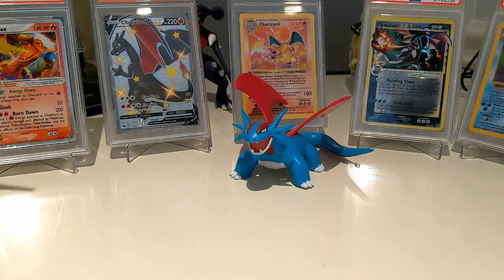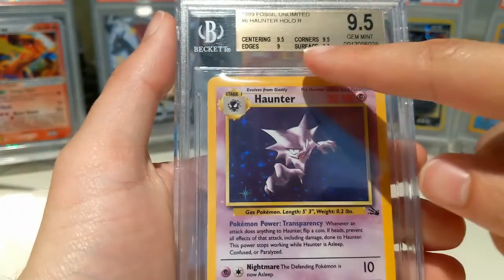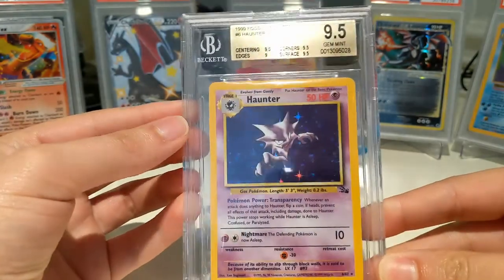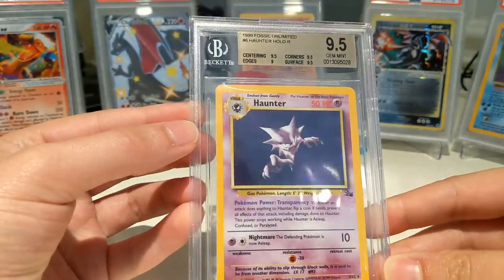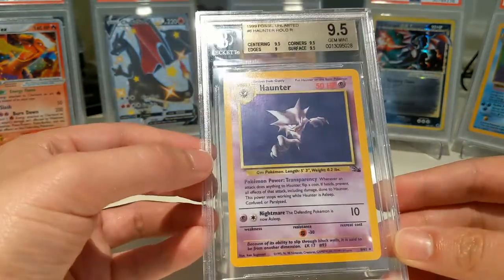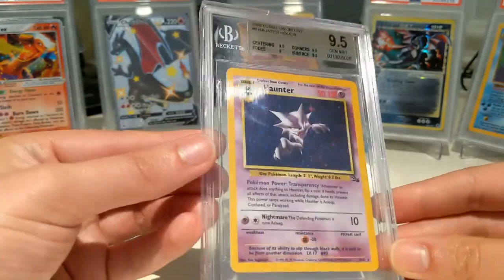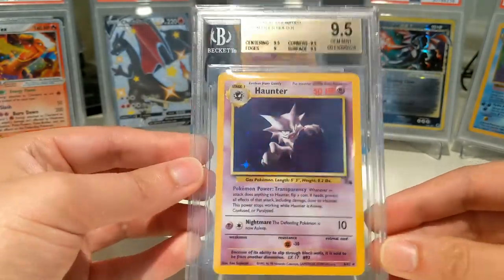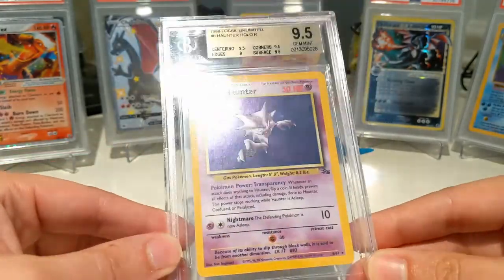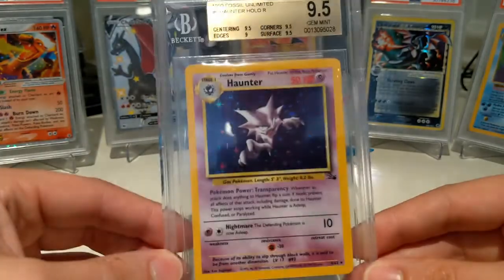And on to the next one. This is going to be almost another perfect. The only issue was the edges again, just like the Reshiram, but this was a Haunter holographic unlimited Fossil card that got a 9.5. That's pretty great. This card, I pulled myself. I just had a couple Fossil packs, and I decided to open one. I was like, fine, I'll open it. And I managed to pull this Haunter. So this is one of the 3 cards that I submitted that I pulled recently.